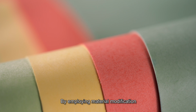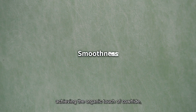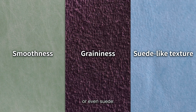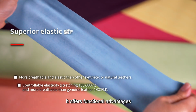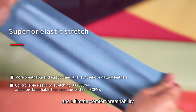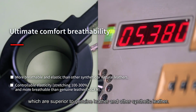By employing material modification and biomimetic fiberization technology, the diameter of leather fibers can be controlled according to usage requirements, achieving the organic touch of cowhide, sheepskin, or even suede. It offers functional advantages such as superior elastic stretch and ultimate comfort breathability, which are superior to genuine leather and other synthetic leather.